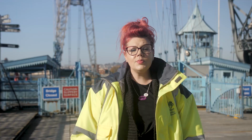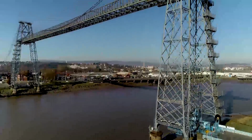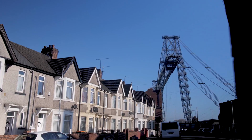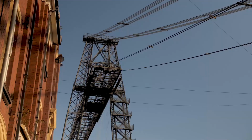The Transporter Bridge is important to the city and its residents because it's an iconic, memory-filled, important part of our history. When the bridge opened in 1906, the eyes of the world were on Newport. Our docks were very important, incredibly busy, and the streets bustled with an influx of workers. Everybody wanted to see this incredible bridge being opened, and therefore it's incredibly important to the residents here in Newport.